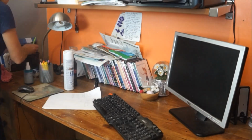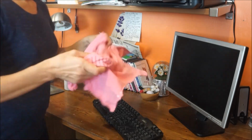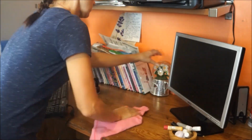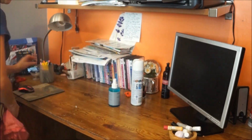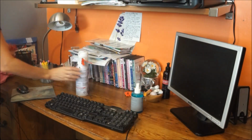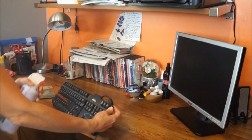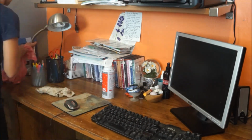Now I'm cleaning my desk, and I am using a cleaner specifically used to clean electronics, so don't worry about that. I am giving it all a good wipe down and decluttering. My desk gets a lot of junk on it, and there are a lot of things I like to have by me when I'm at my office, such as hand lotion, chapstick, chocolates, and all that good stuff. So I'm basically giving it a good clean, trying to organize it as much as possible so I can have a lot of surfaces to work on.